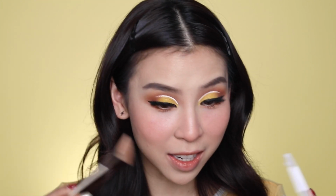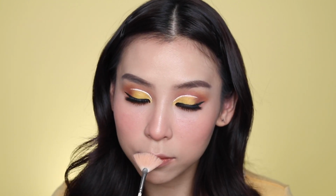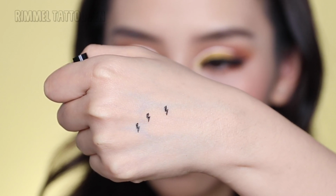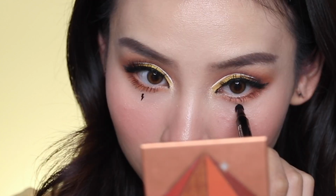And of course, I need to highlight, so I'm gonna use the Fenty Beauty Kilowatt highlighter in Hustler Baby. And to finish it off, I'm going to add in some little lightning strikes by using this Rimmel stamp. I'm just gonna pop it under my eyes. Alrighty, so I think I'm done with this Pikachu inspired makeup look.